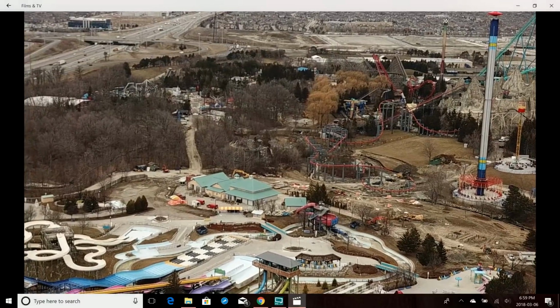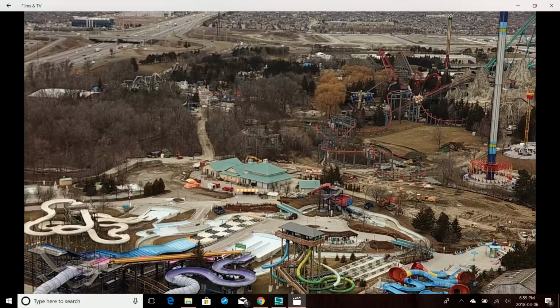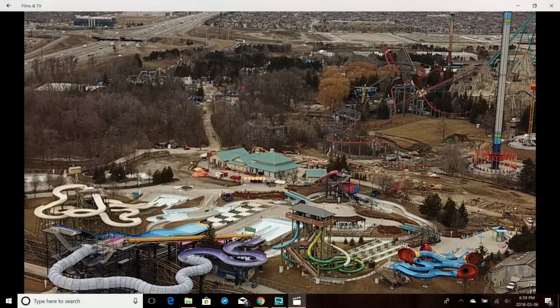Do you get Cedar Fair passes to go to all the parks unlimited? Yeah, I get the platinum pass.